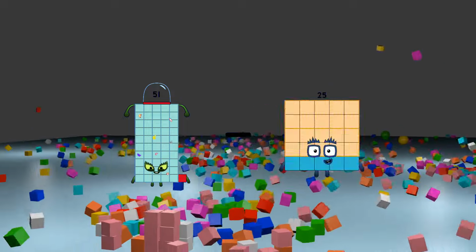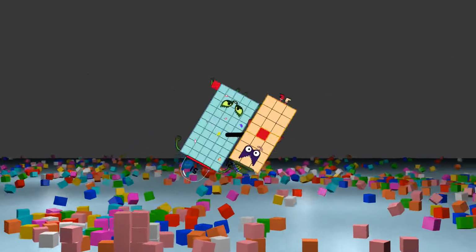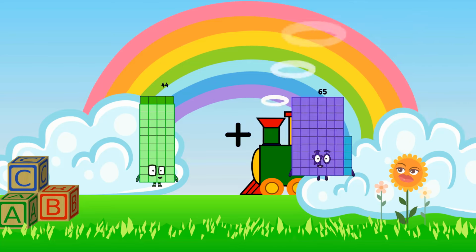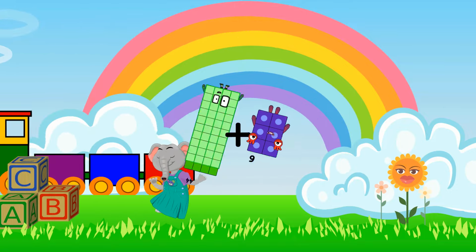51 minus 21 equals 30. 44 plus 6 equals 50.